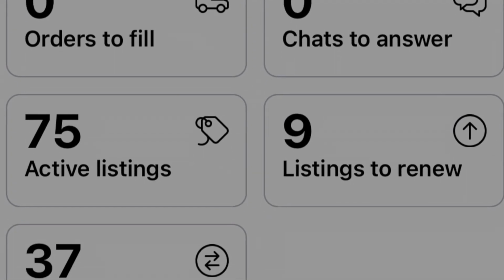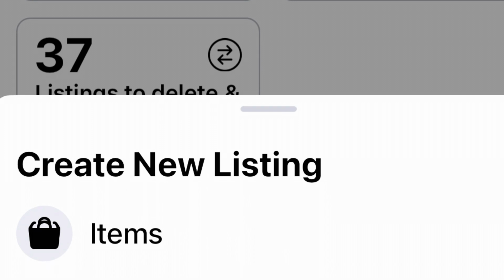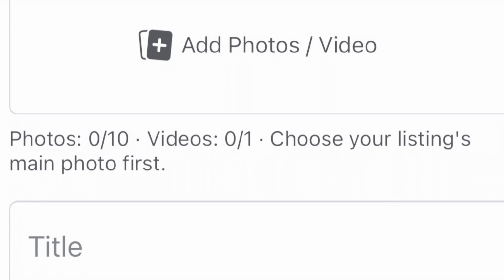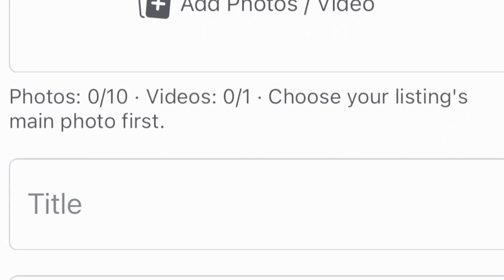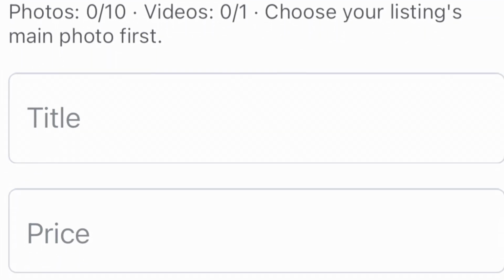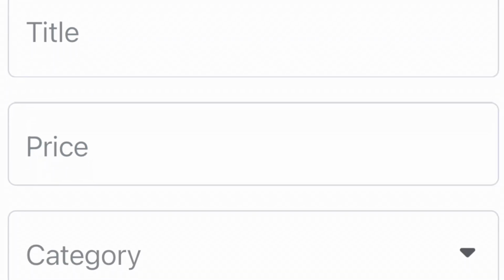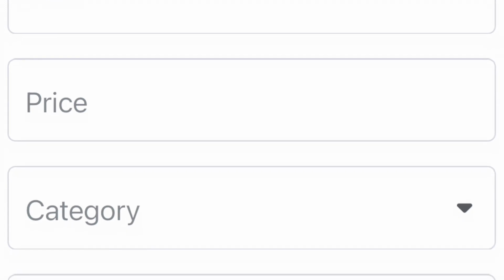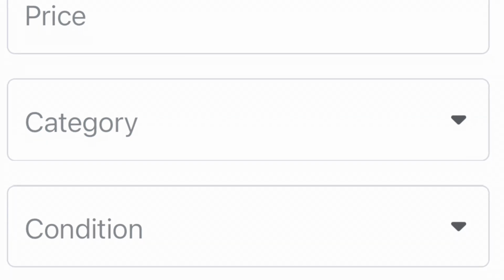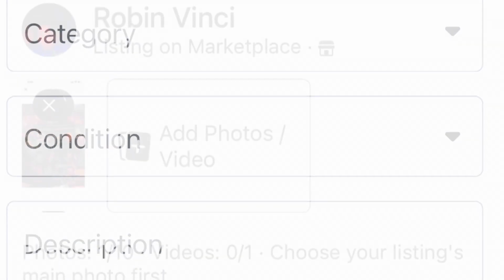Now, I have listed before, so that's why I chose actives and renewed listings. Here, I pressed the items button because what I'm going to sell is an item. If you have an auto, you would press that. Here, you're going to hit the add photos button, and you would have taken a photo, and you're going to add it there. Next, you're going to put in the title of the item that you're selling and the price that you want for it. If you are going to ship it, you have to include shipping in that cost. Now here you're going to choose what category you want it to go in. There'll be homes, there'll be all kinds of different items, and the condition that it's in.